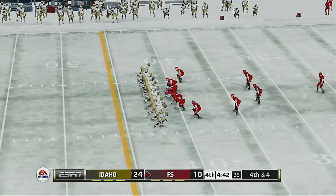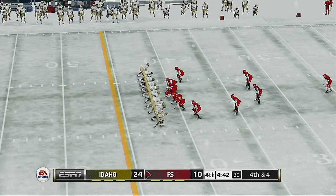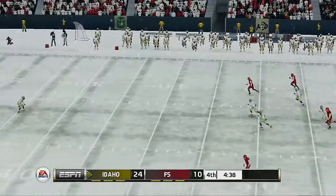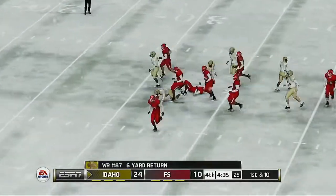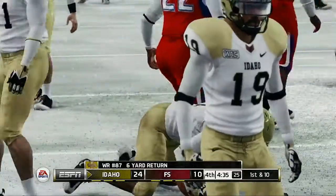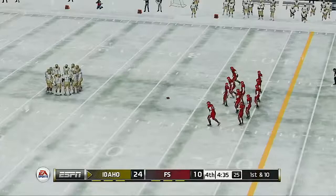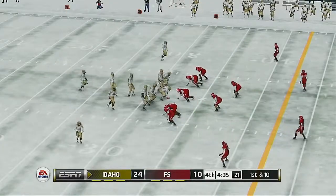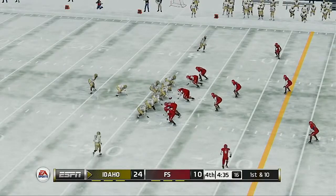Well, the defense did what they had to do so far. They're showing a lot of heart out there. Everybody up close. It looks like they're coming after this kick. And he's taken down at the 32-yard line. Both teams are well aware that a score on this drive is going to create an almost insurmountable lead. This defense has really got to step it up and make a stop.